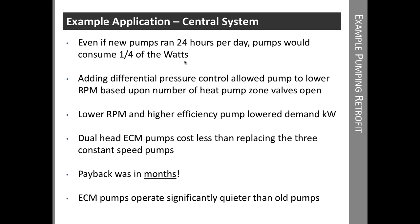But because we put on zone valves, now we're able to determine the flow rate based upon building capacity. So that really helped quite a bit. The lower RPMs and lower horsepower in the building lowered our demand kW. This is a commercial building, so not only did they pay kilowatt hour cost, but they also pay demand costs. So that's a pretty big deal.